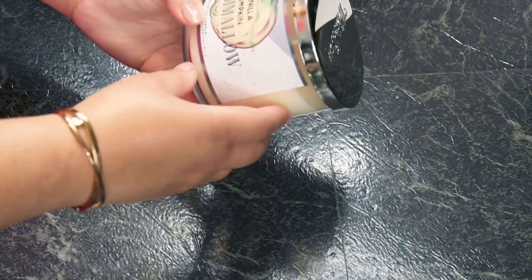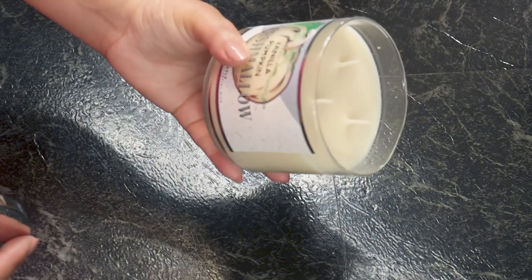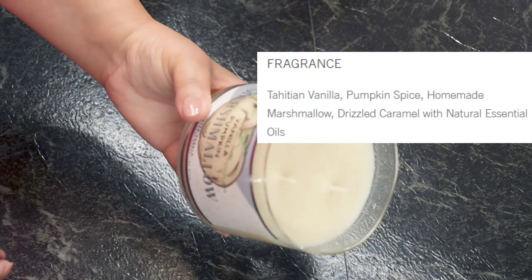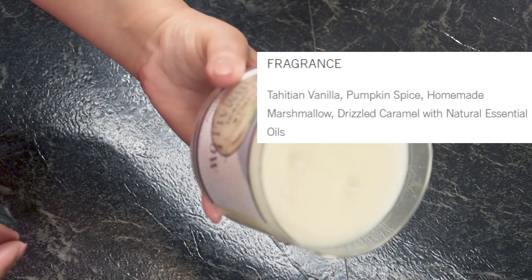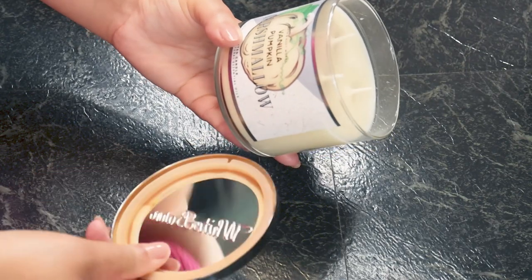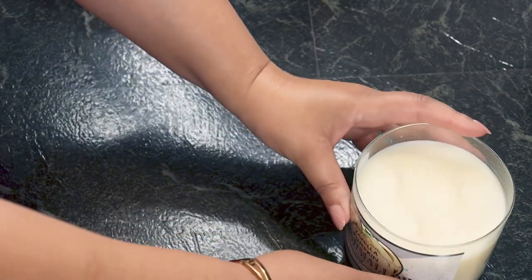Vanilla pumpkin marshmallow, and that's what she looks like. It actually smells like a spice in here. I'll just put the notes of it on the screen so that you'll know that this is it. Nice fall scent. And there's the top, nice and shiny. Very cute. I like it, I like it a lot.